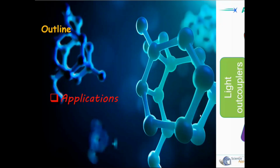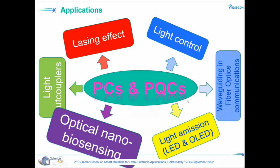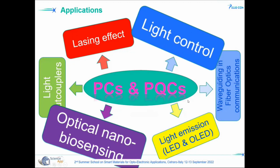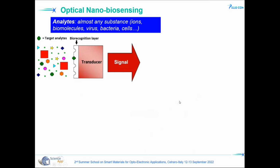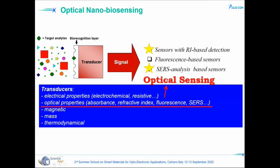So let's go to applications. There are different applications that you can have using these materials. We focused on optical nanobiosensing, but you can also have light control. Well, nanobiosensing is based on the realization of a nanobiosensor made of two different parts: a biorecognition layer where you capture the analytes, and a transducer, which is used to provide the signal that you want to analyze. The transducer can use different properties of materials, like electrical, optical, magnetic, mass, thermodynamical. In our case, we do use optical sensing.